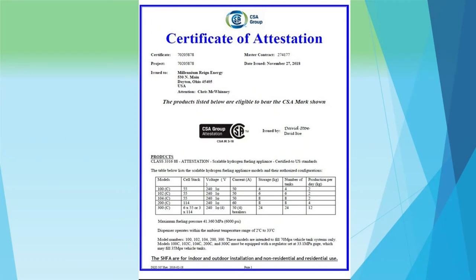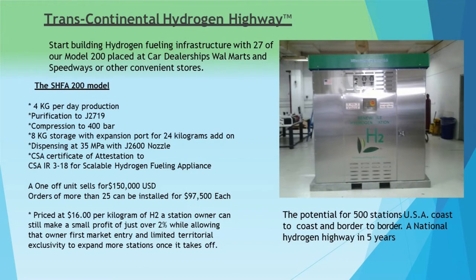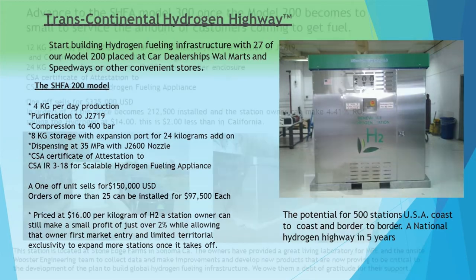And this is our certificate of attestation that we got from CSA on these stations that we're going to be putting out there, showing that they meet all the codes and standards. Next slide. And this is the first station that'll go out. It's our model 200. It does 4 kilograms a day, and it's a small plug-and-play system. It can be installed in an hour and be up and running. Go to the next slide.